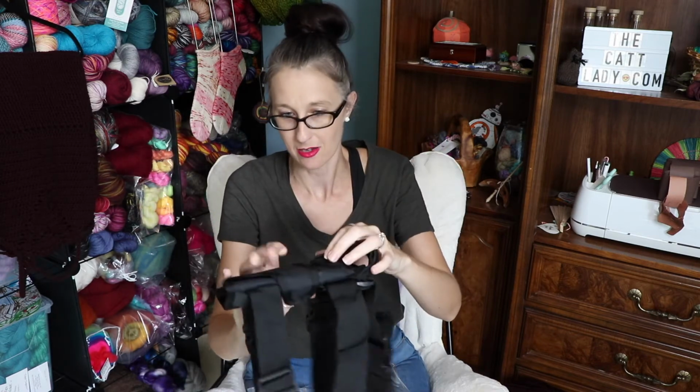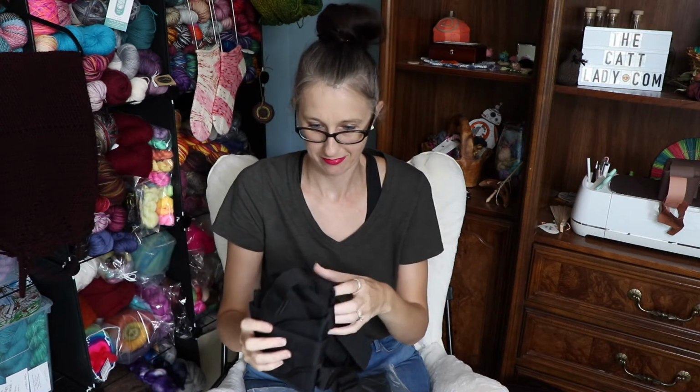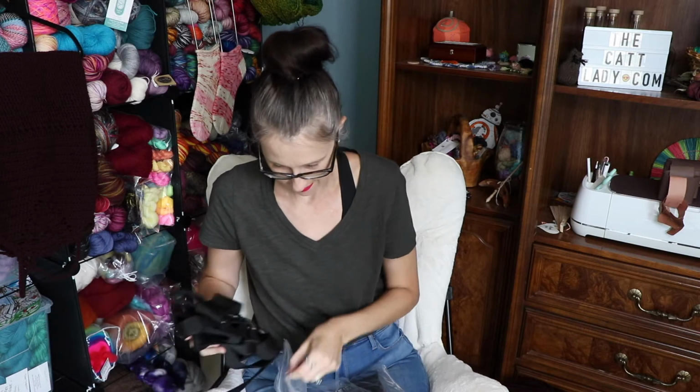So this is where the guns go in, and then they wrap around your legs, and then it attaches to your belt. So yeah, I mean, obviously they weren't made for costumes, but for the price, they were. I didn't expect them to be this nice.